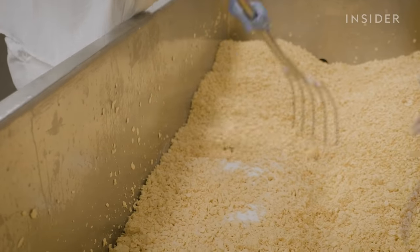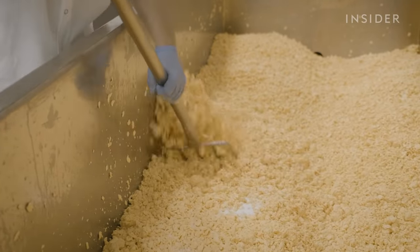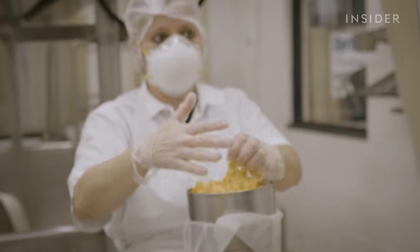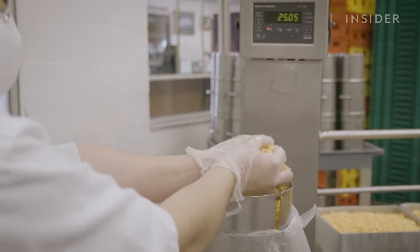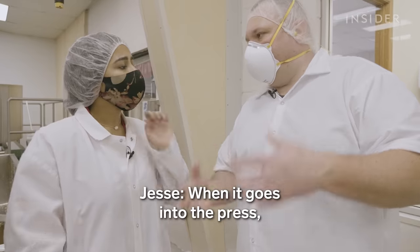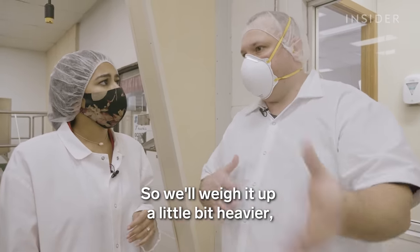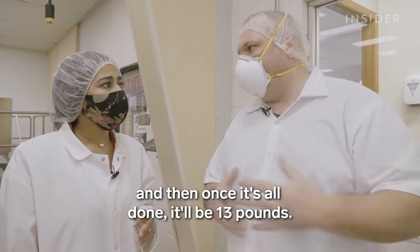Once salted, the curds are ready to be pressed into their final 13-pound longhorn form. The longhorn will give the cheese its long cylinder shape. When it's finally packaged, it may be cut in half to resemble a half moon or a rainbow. When it goes in the press, it's going to lose some of the moisture and weight, so we'll weigh it up a little bit heavier. And then once it's all done, it'll be 13 pounds.